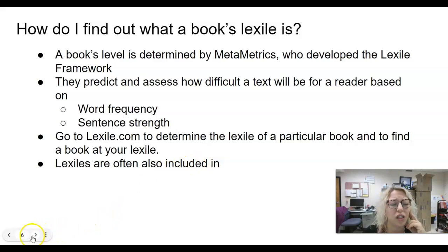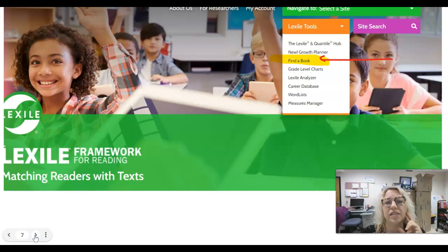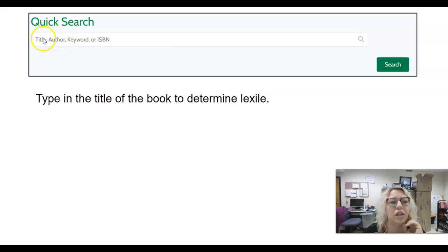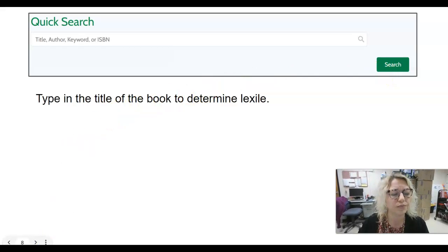They're also often included in places like Amazon.com or Goodreads, or also in our Media Center page. You can find Lexiles there. When you go to lexile.com, if you already have the title of a book, you're going to navigate to Lexile Tools, Find a Book. And then a screen will pop up that looks like this, and you just type in the title of the book and click search, and it'll tell you the score for that particular book.